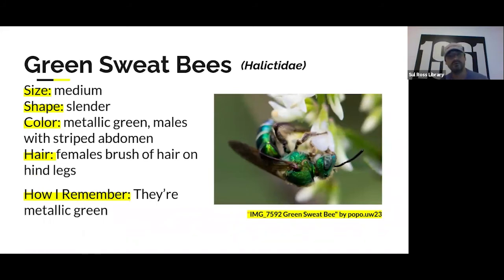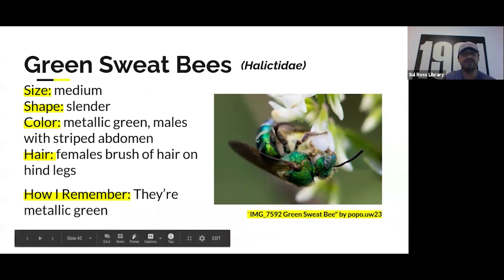Green sweat bees, cool, cool bees. And we actually saw one yesterday at Hardburger. These are going to be medium size. They are on the slender side. The big giveaway is really the color. That metallic green is just really, really distinct. They do have a little bit of hair on their hind legs.